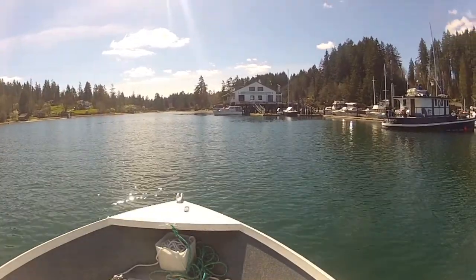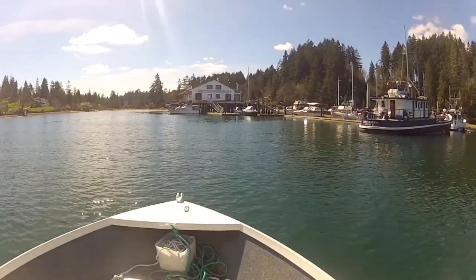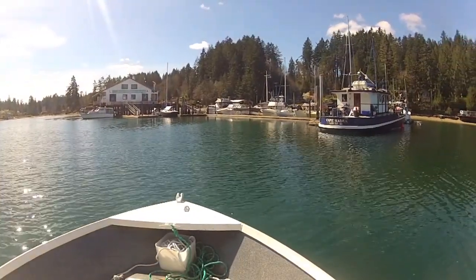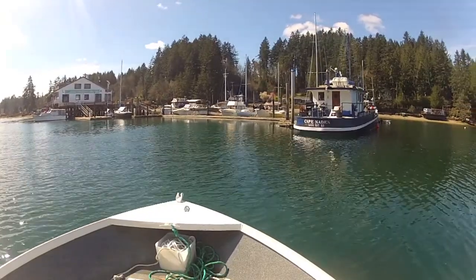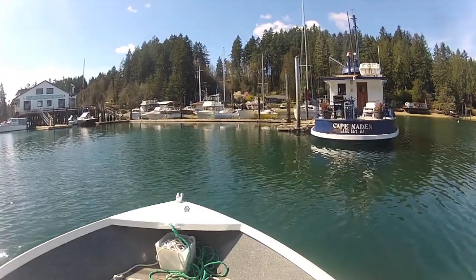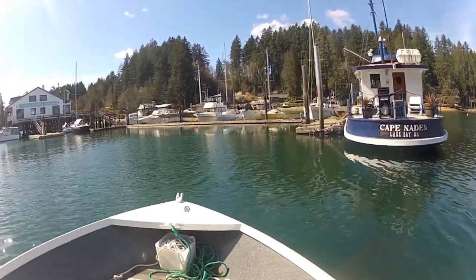Now I start my swing into the horseshoe-shaped pier, which is the main guest moorage. There's more guest moorage on a pier that goes all the way around the building, but on the back side it can get kind of shallow in there on the low tides.